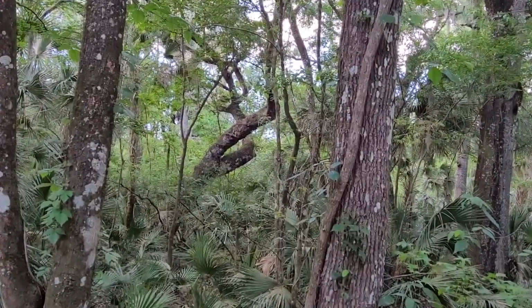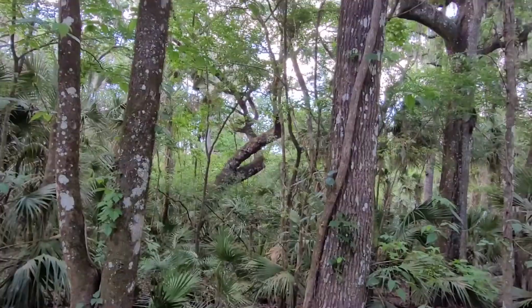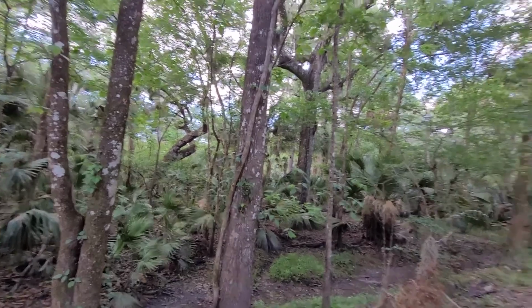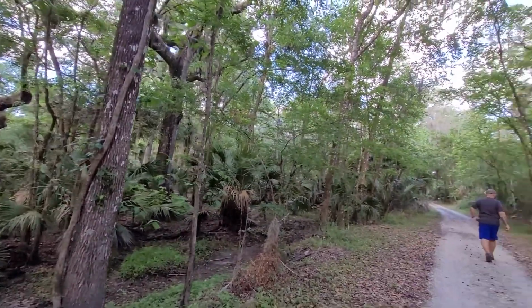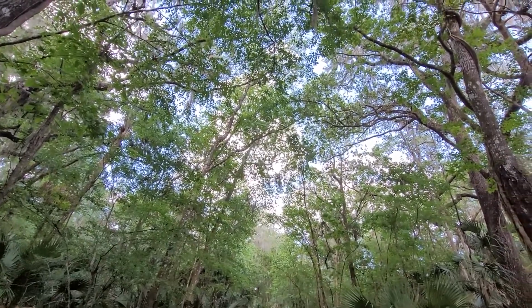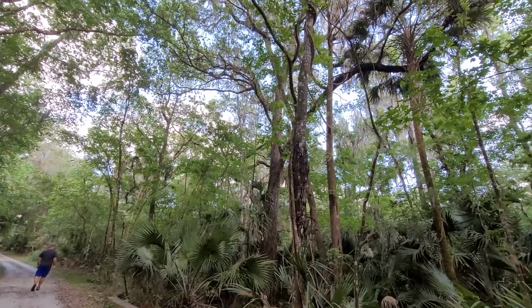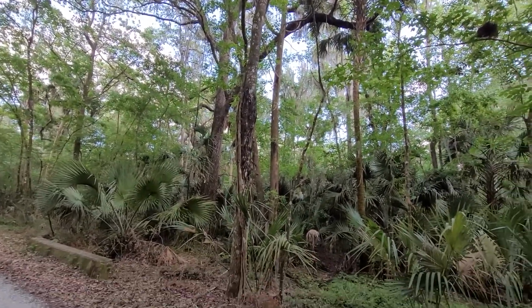There's some really interesting trees on this trail. And in general, it's just really nice. There's a really nice canopy. It just feels very primitive on this trail.